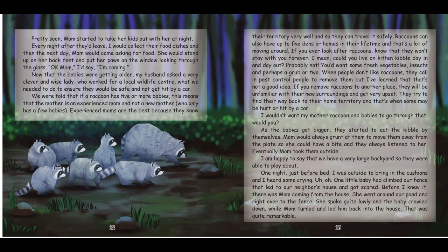If you ever look after raccoons, know that they won't stay with you forever. I mean, could you live on kitten kibble day in, day out? Probably not. You'd want some fresh vegetables, insects, and perhaps a grub or two.